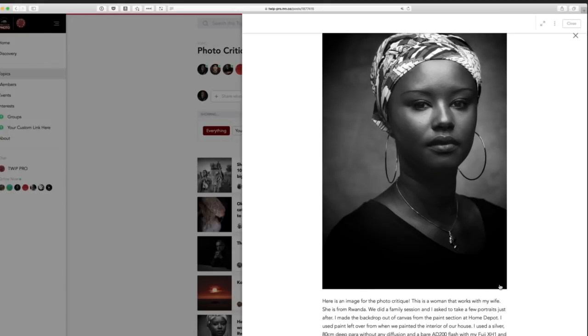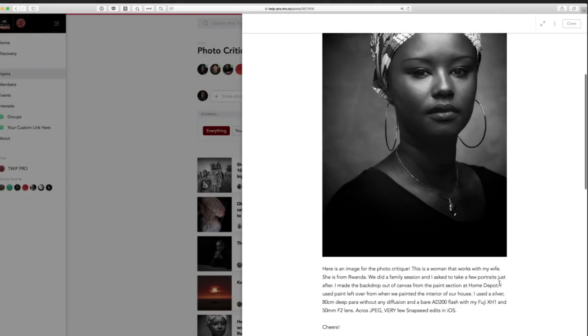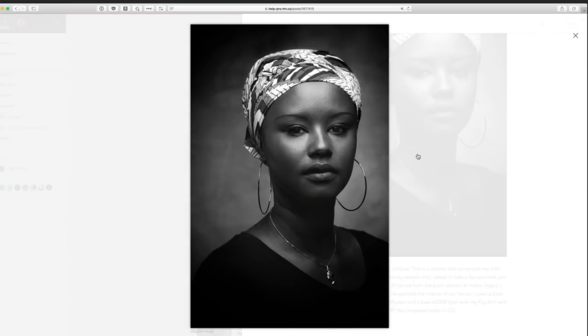What does it say over here? XH1. Yeah. And I think that Fuji has the same sensor that this X100F has, which makes me want to go shoot some portraits with it. So, yeah, that is a really nice shot.